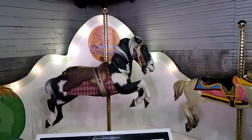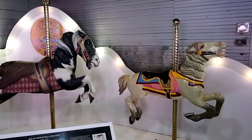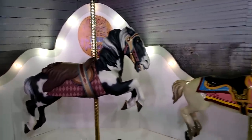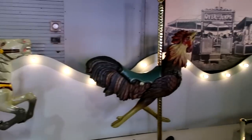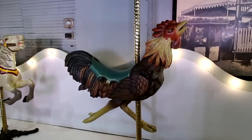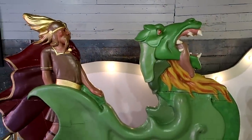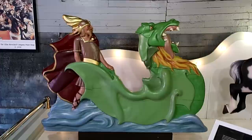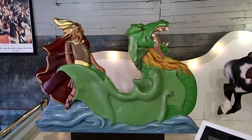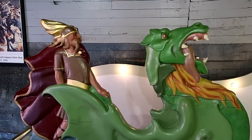And here in the painting room, they have on display some of the wonderful carousel horses and other animals. See the beautiful hand-carved horses here, as well as the more unusual animals, such as a giant rooster there. This would be the side of a chariot of a Viking riding a fire-breathing dragon. So I always love the detail in the carousels. The chariots often have really cool detail to them. I mean, what's more awesome than riding a dragon with a Viking?